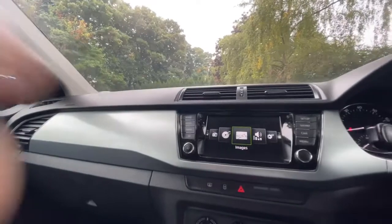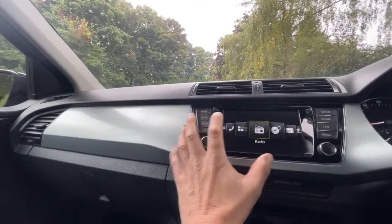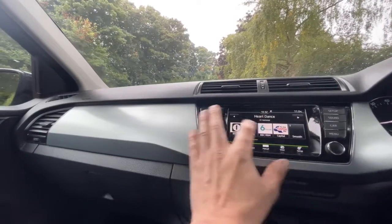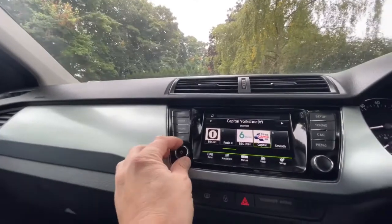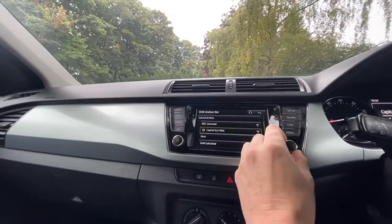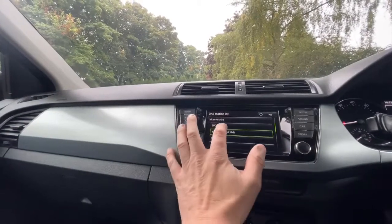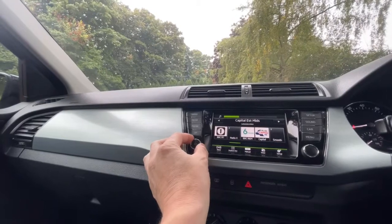So radio, put Capital on. Is that volume? No. Gosh, I don't know what I'm doing. There we go.